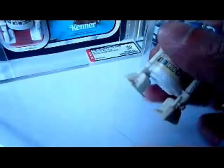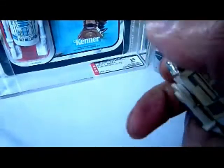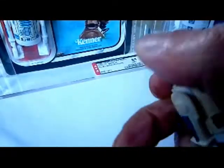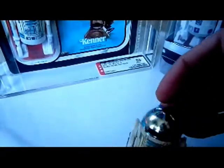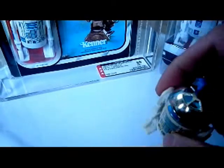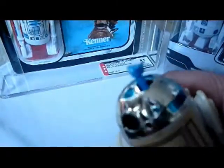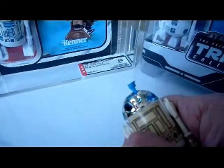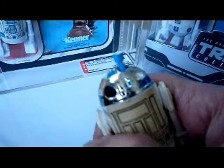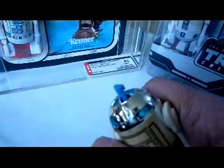And the head still clicks. You can hear the clicking there, a bit stiff. Okay, and then the stethoscope, you just pull it up like that, and there's the stethoscope. So you can really see the stethoscope there. So that was a new feature, and that's why we went out and bought a new R2-D2 back in 81-82, because it had a stethoscope.